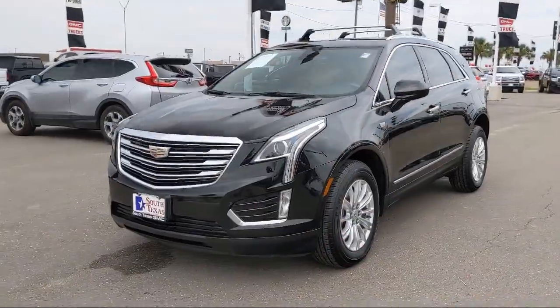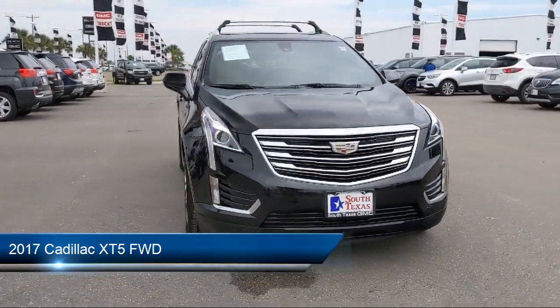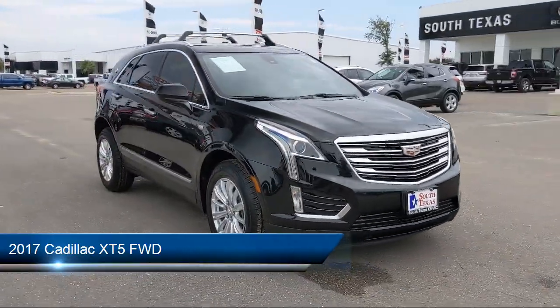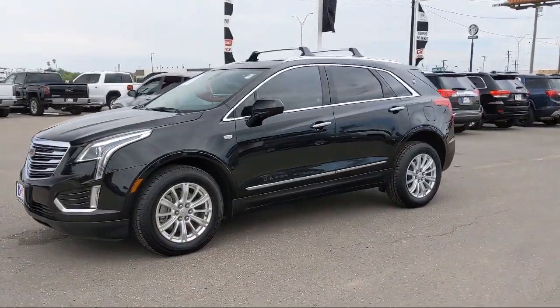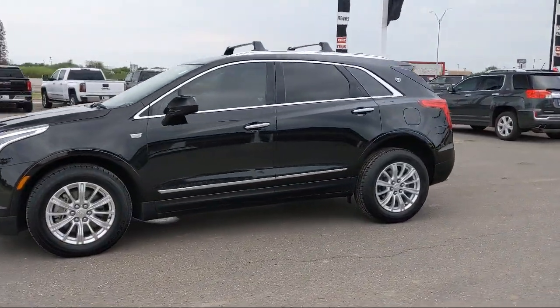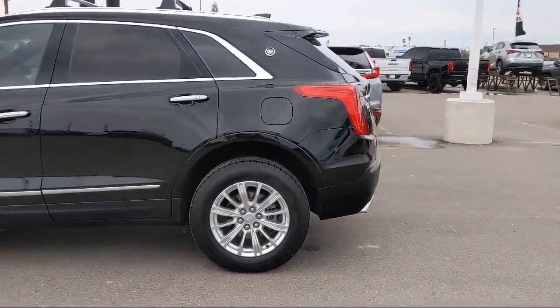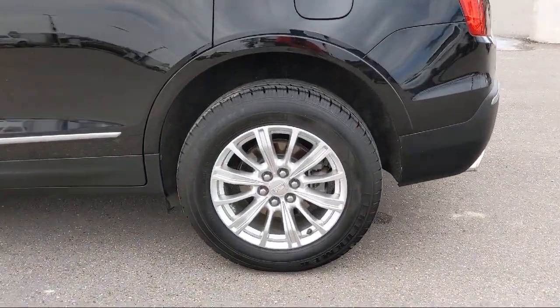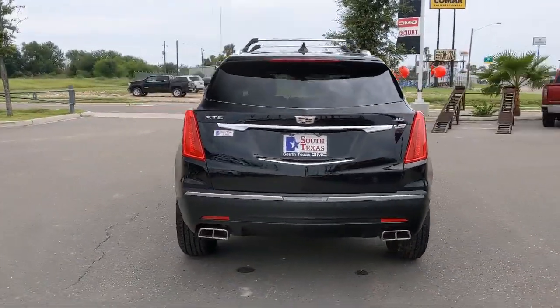And here's a look at another one of our great vehicles from our inventory. It comes equipped with premium sound system, MP3 player, climate control, power outside mirrors, rear spoiler, remote start system, leather-wrapped steering wheel, navigation from telematics, preferred equipment group, keyless entry, and has less than 50,000 miles on the odometer.